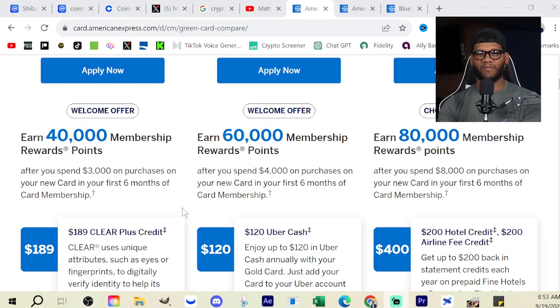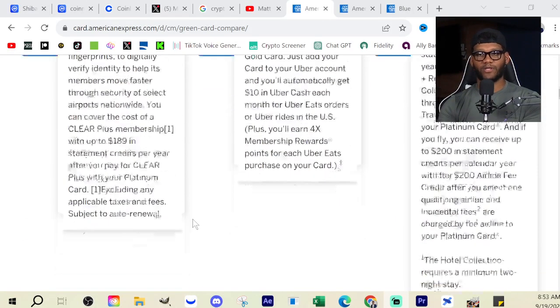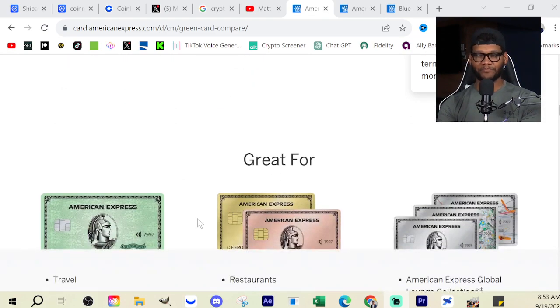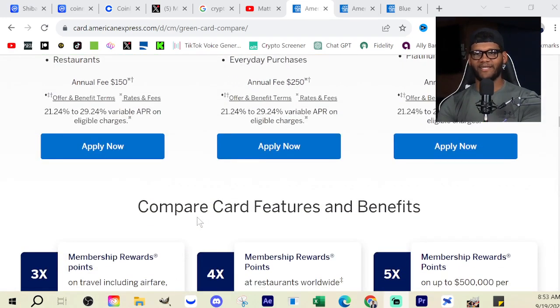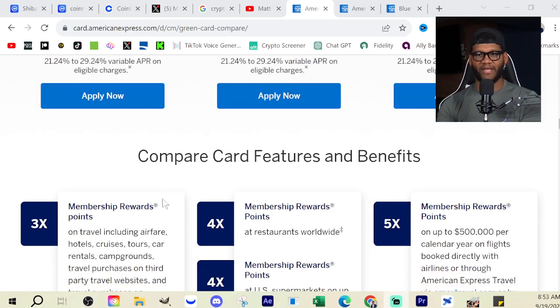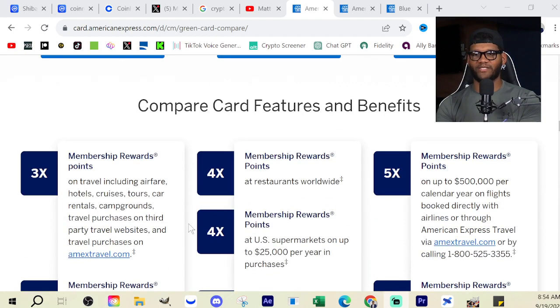You do get 40,000 membership rewards points when you spend $3,000 in the first 6 months, and a $189 CLEAR credit, which is basically like TSA PreCheck. It's a situation like that, but a better version of it, honestly. It does have a $150 annual fee, so you have to find a way to get that back. With the $189 CLEAR credit, you basically are getting all of it back in that one credit, as well as the membership rewards points to start, and then also the 3 times back on membership rewards points with travel related stuff.